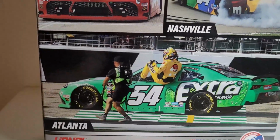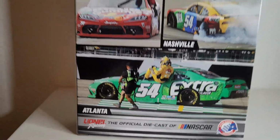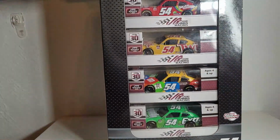My god, that would have been a great shot right there, but you know, the stupid NBC cameras, guys, gotta get out of the way. One of these days we're gonna have a good shot. But yeah, let's take a closer look and go through these one by one, as I don't want to drop Rowdy.